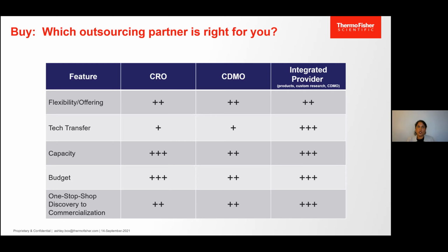So if you're looking to outsource projects in a particular phase where you don't need to look at the drug discovery continuum, then working with a CRO or integrated provider will be a good option for you. If you are looking to outsource in the development and manufacturing phase, it is better to partner with a CDMO or an integrated provider, because these providers have the know-how and the technologies to support you through that phase of drug discovery. Now shown here is an example of a scorecard wherein you're looking for a one-stop shop. In this instance, the integrated provider seems to be the best option if you're looking to work with a single partner throughout the drug discovery continuum.